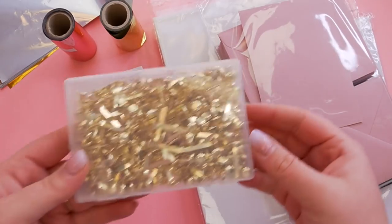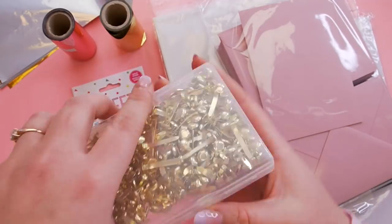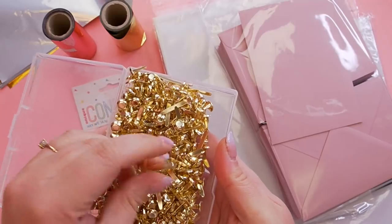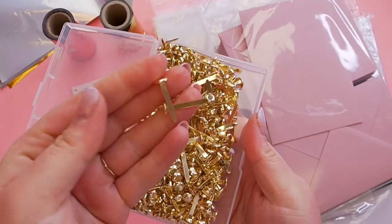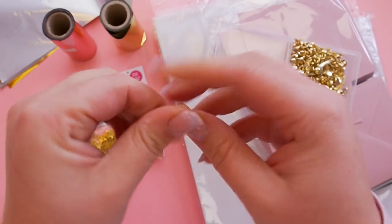The final thing that I purchased were these little split pins, because I wanted to have my invites layered up, and I wanted to poke a hole through the top so you moved the invites out the way. So I purchased these little split pins off Amazon. And that was it. That's all the supplies I have to work with.